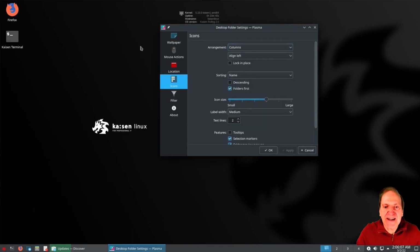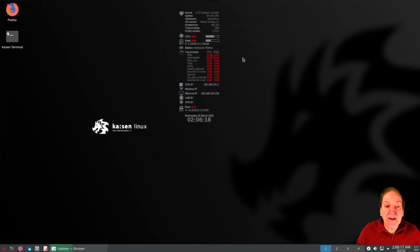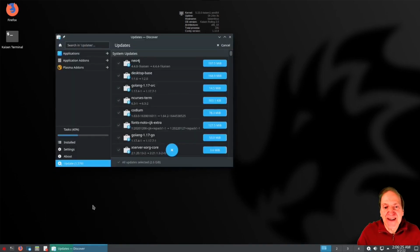And then here we got our icon settings, and by default it's in columns, which I like. A lot of the newer KDE distros are now defaulting them into rows where they go across the top, which I think is also cool, but the columns is more traditional. And here you got the Conky, just looks great with that black background. Red and black is such a great combination.